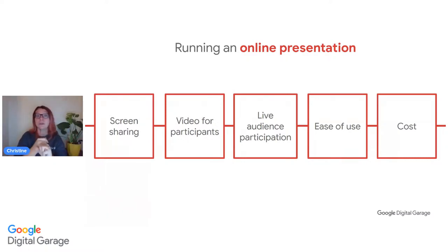Make sure, are you going to need to share a screen? Like I've done this evening, I'm sharing my screen so you can see what I'm looking at. Make sure you know how to do that. Do you want the participants to be able to see their faces? If I'm having a small meeting with maybe 5, 10, 15 people, I would much rather see faces than a blank screen. How possible is that?